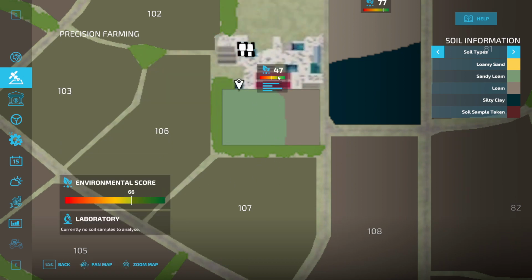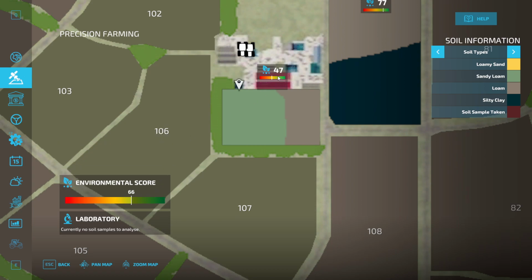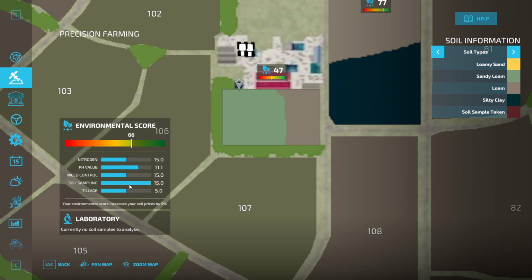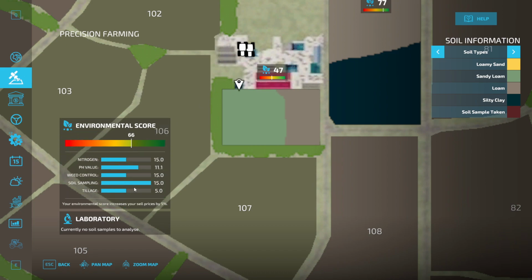Click on the land. So that's at 47. The top row is nitrogen. Nitrogen doesn't update until you cut the grass. So that's never going to fix this time. The lime is a little bit low. That's fine. Weed control, it hasn't been weeded. There is no weeds, it's grass. But if I had a sprayer, I could come out and spray the field with spot spraying, or whatever it's called, and we'd fix that. Tillage is 50%. I'd have to cultivate the field at some point to improve that. Okay.